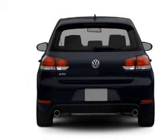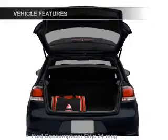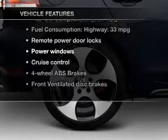Anti-lock brakes help you bring your vehicle to a safe stop. And memory settings are one of many features. And with these notable features, you won't want to miss out on the opportunity to own this amazing ride.